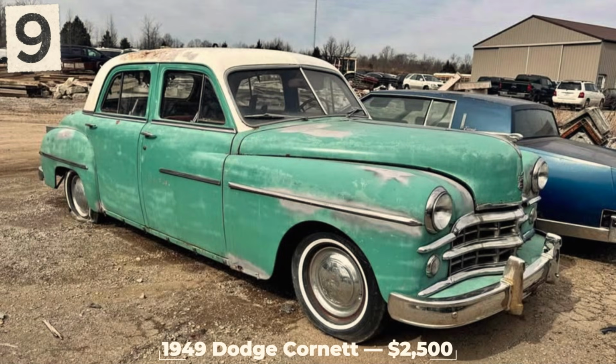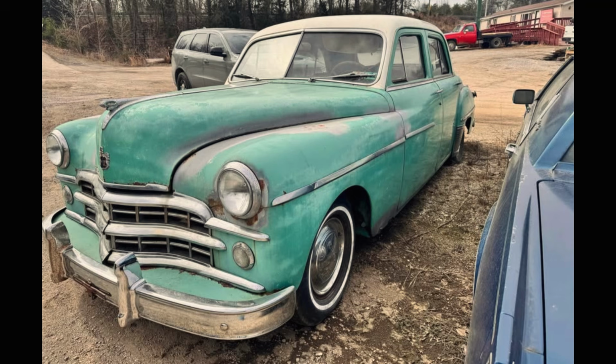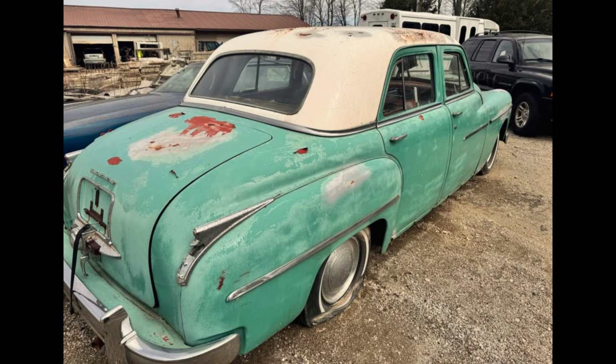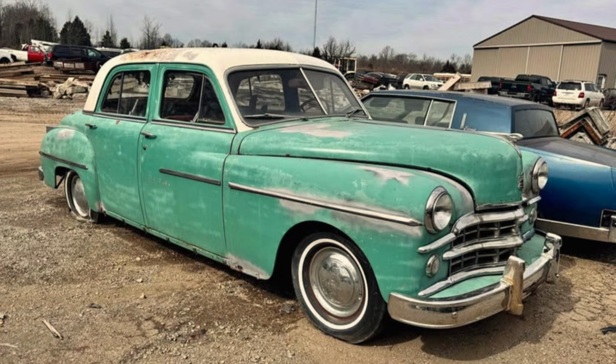Number 9. 1949 Dodge Coronet, $2,500, Sellersburg, Indiana. Offered for $2,500 in Sellersburg, Indiana, this 1949 Dodge Coronet comes with a clean title and is described as a solid restoration candidate. According to the seller, the car was said to run, although that has not been independently verified. The asking price is firm.